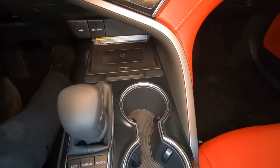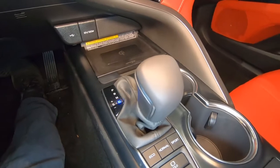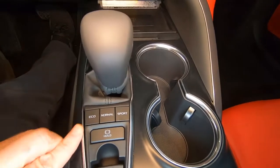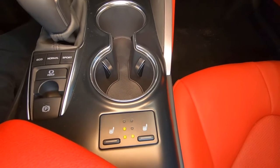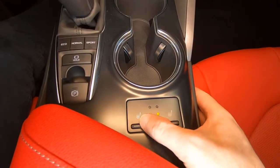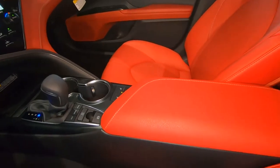We've got dual cup holders, and they're trimmed with a chrome accent. This is an 8-speed automatic transmission. We've got transmission adjustments for eco, normal, and sport, brake hold, and then on the XSE, we get dual heated seats up front. So plenty of luxury for the front seat passengers. Back seat passengers do not get heated seats.